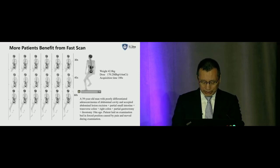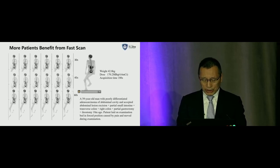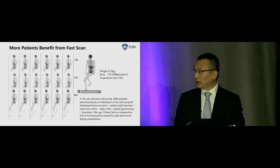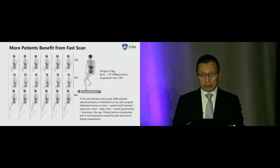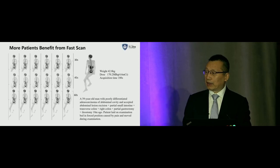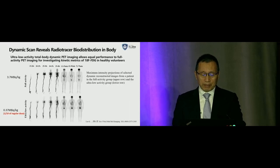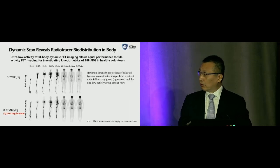Another very interesting case: during the acquisition, the patient moved. And we all know that after motion, we cannot get a high imaging quality. But right now, we can reconstruct the imaging with different time durations, and a series of those images compared with each other, we can catch the key points and give the final accurate diagnosis. The dynamic scan could really help us do a lot of things.